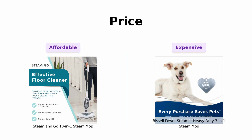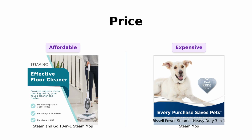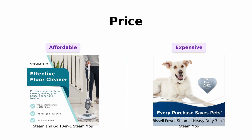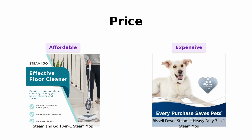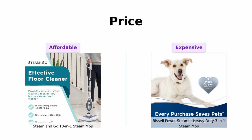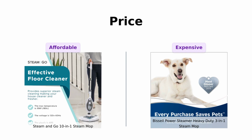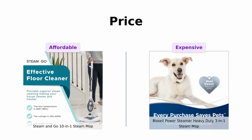First up, let's talk about the price. The Steam & Go comes in at a cool $99, while the BISSELL Power Steamer is strutting its stuff at $175. Reviewers of the Steam & Go appreciate its affordability, especially for families with kids, while those who opt for the BISSELL feel they're investing in a more powerful cleaning tool. If you're looking to save, the Steam & Go is the way to go.